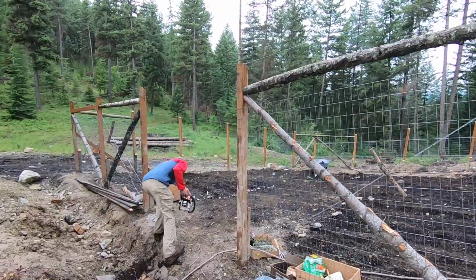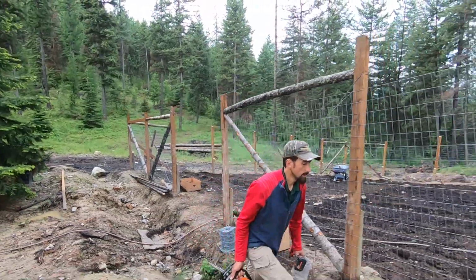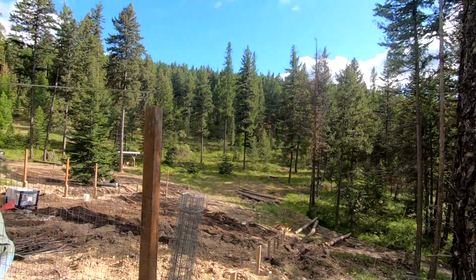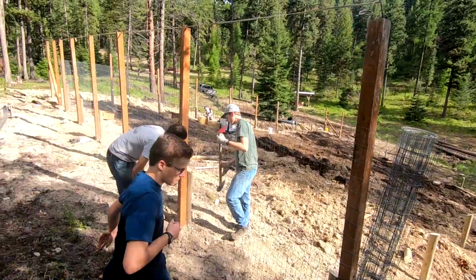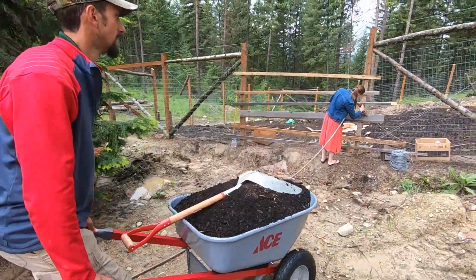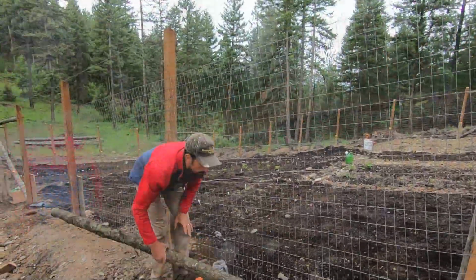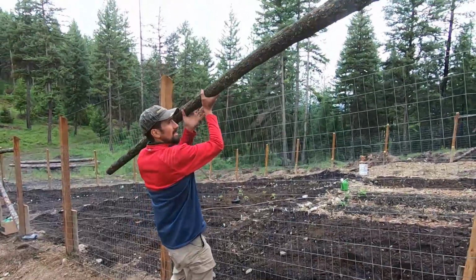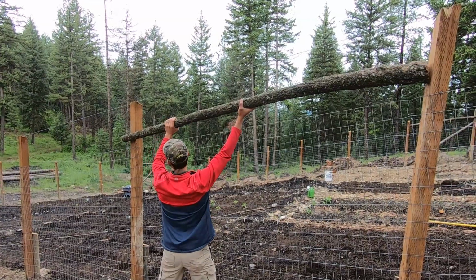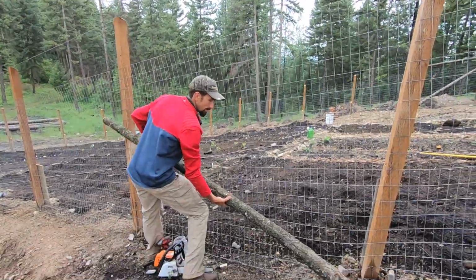So what I'm doing next to finish this fence is I'm putting a rail in at about 6'6" off the ground between my wire and the top wire. So my welded wire fence is 6 foot tall here, and then this upper wire is about 7'6" to 8 foot off the ground. So I'm putting a stabilizer rail in the middle to keep it stable and also prevent any adventurous deer from jumping through there. So this will keep my fence totally stable and secure.